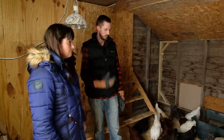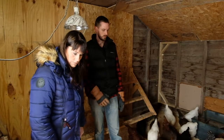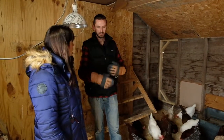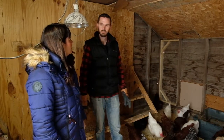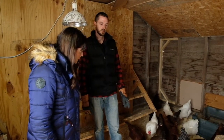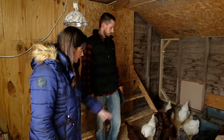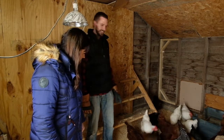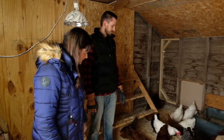So just kind of keep adding on top of it, and you throw the scratch grains down, and we do them in a different place every day, and they actually help to turn the litter and mix it up. Wow, that's a great idea. It's a pretty slick system as well. Yeah, they like that. They're having fun there, aren't they? Yeah, they're really good at scratching for the scratch grains.